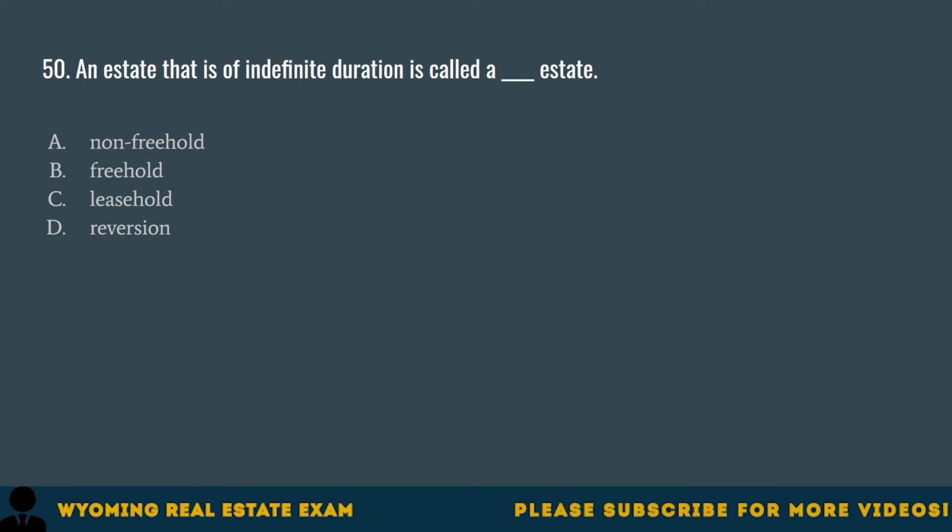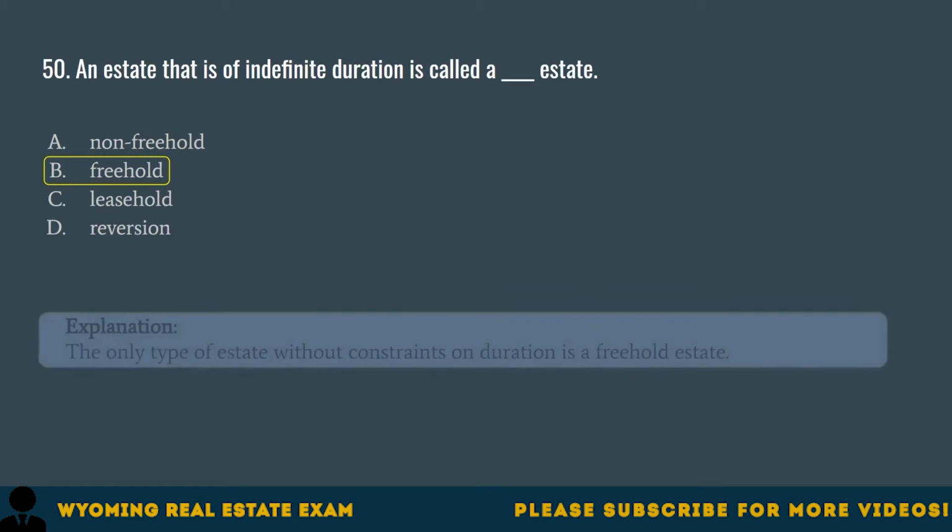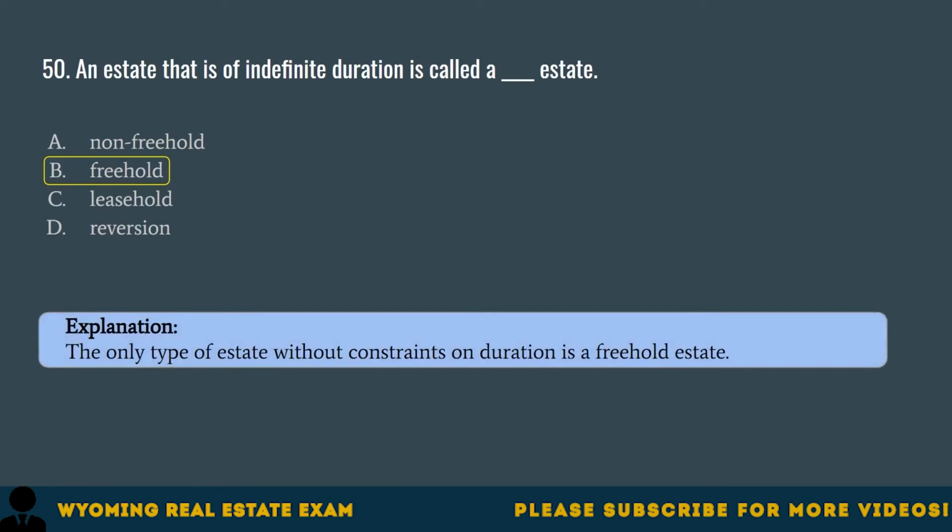Question 50. An estate that is of indefinite duration is called a blank estate. A. Non-freehold. B. Freehold. C. Leasehold. D. Reversion. The correct answer is B. Freehold. The only type of estate without constraints on duration is a freehold estate.